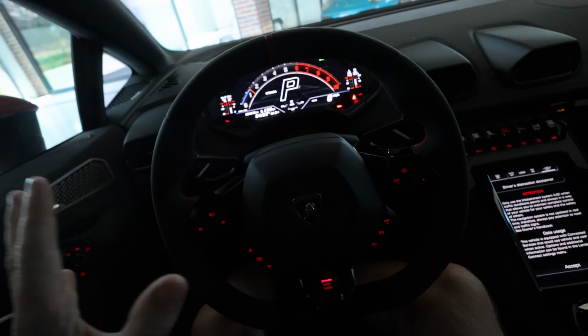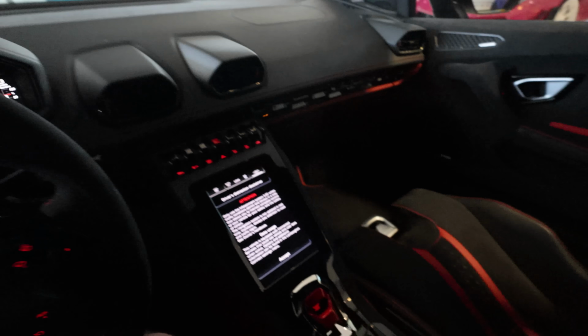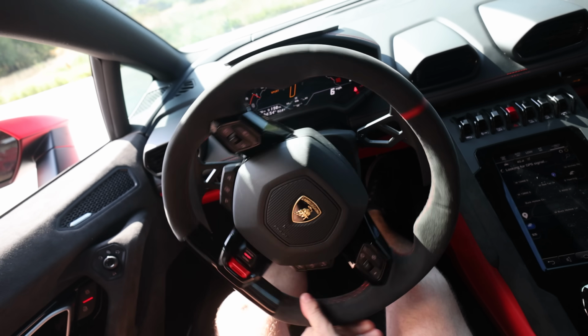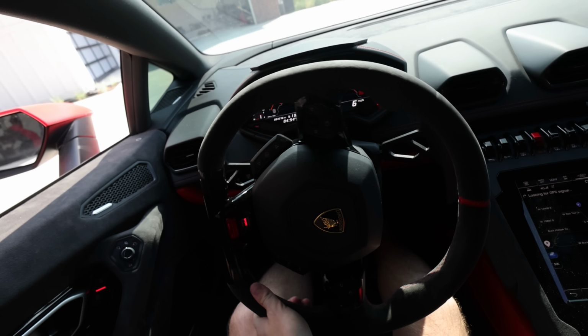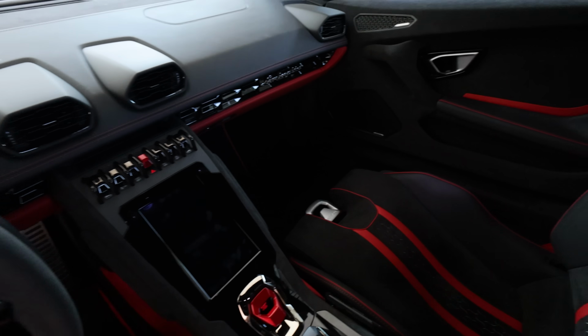So this Huracan Tecnica is owned by a buddy of mine. I'm storing it for him. His garage is being redone right now. This is a stock exhaust Huracan Tecnica, which is just mind-blowingly loud. So all I'm doing is just moving it to this garage so we can get the Koenigsegg out. And the interior on this thing is crazy.